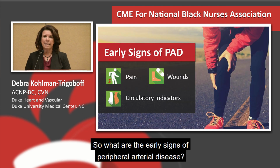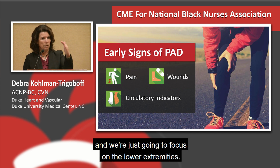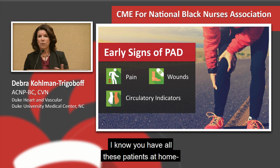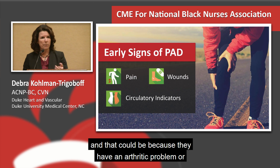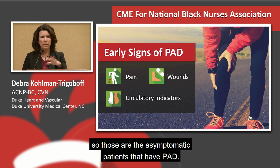So what are the early signs of peripheral arterial disease? Now, there are several levels of disease, and we're just going to focus on the lower extremities. So some people, I know you have all these patients at home, they don't walk much, so they don't experience any symptoms because of the lack of activity. And that could be because they have an arthritic problem or a back problem, but they never elicit any symptoms. So those are the asymptomatic patients that have PAD.